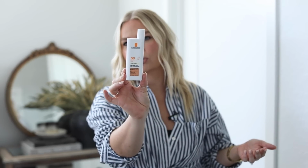Next, I got the La Roche Tinted Mineral Face SPF. I haven't tried this yet. I'm excited to try it because I feel like sometimes it's nice to have a little bit of coverage at the pool. A lot of the times I go with my makeup on, but for the days that I just want a little bit of coverage, but also protection like SPF, I thought this would be perfect. I'm super excited to try it, and for vacation. So let me know. Have you tried this? I haven't yet, but I'll keep you guys updated.